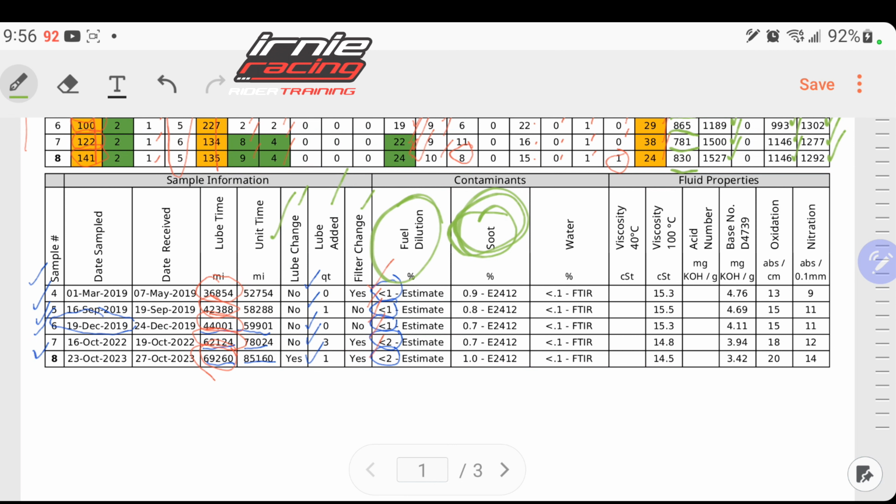So when your engine oil is black, it doesn't mean it's dirty. It doesn't mean you have excessive soot, because we got 0.9, 0.8, 0.7, 0.7, 1.0. The soot is not changing whatsoever. I don't have excessive soot whatsoever. And then, of course, water percentage: less than one, less than one, less than one, less than one. And let's look at the graph. Over here, fuel dilution and soot. Here is the soot going down and then slightly up to one. And fuel dilution is not even on the chart.